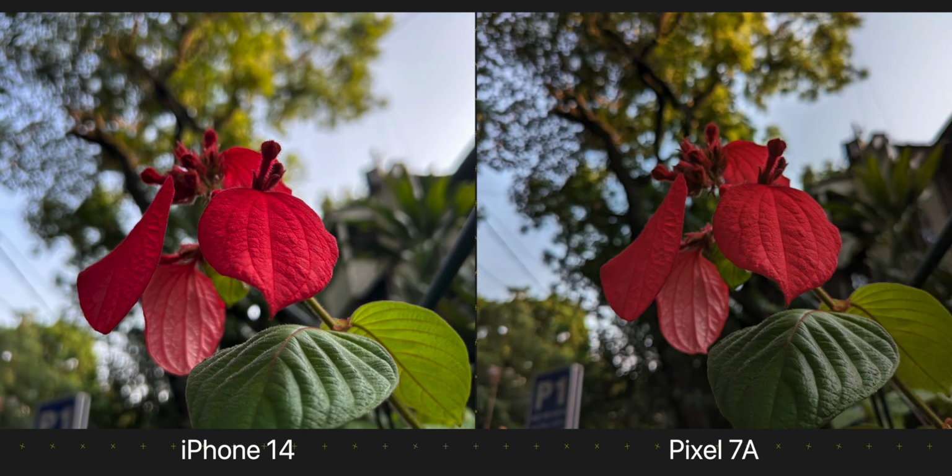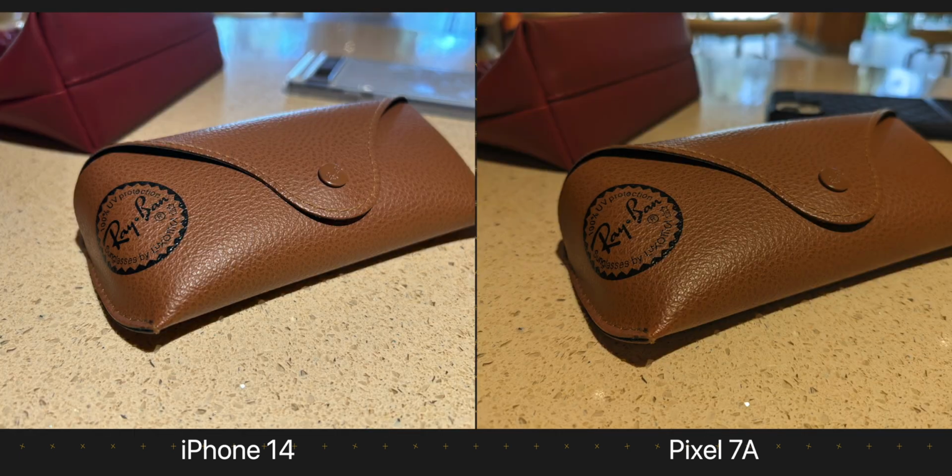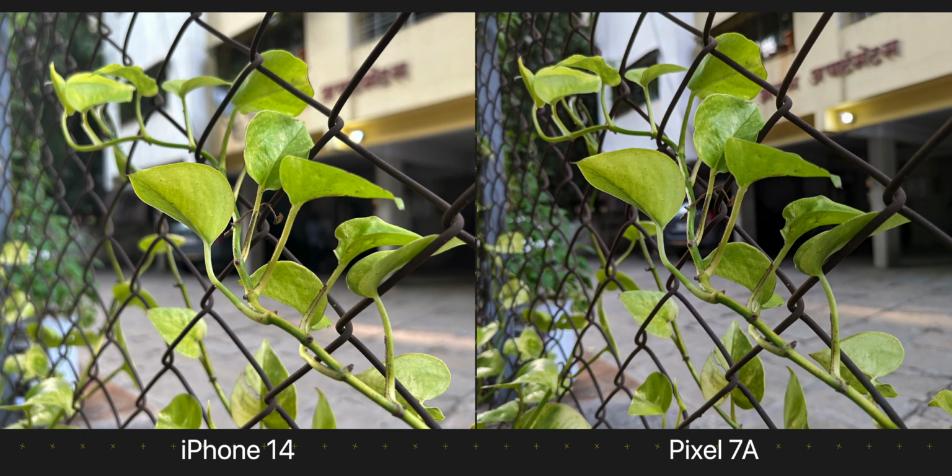Both these phones are good at taking close-up shots. I think the iPhone 14 is a tad faster at setting the focus on a nearby object, and it also has a better minimum focusing distance. You can get closer to your subject with its camera than you could with the Pixel 7a. iPhone also captures a bit more light in these shots, and as you can probably tell, subjects also look a tad bit sharper in its images.